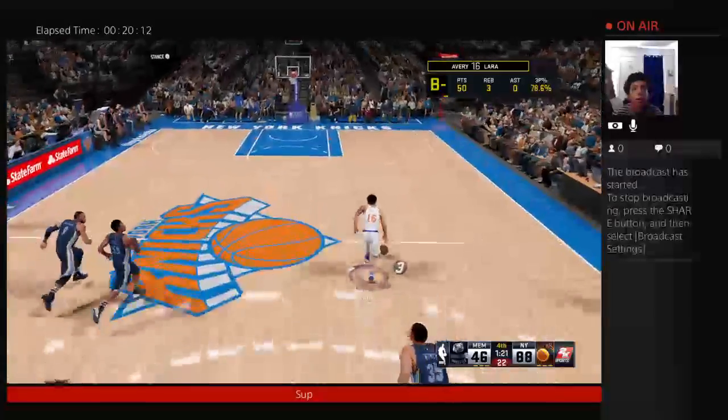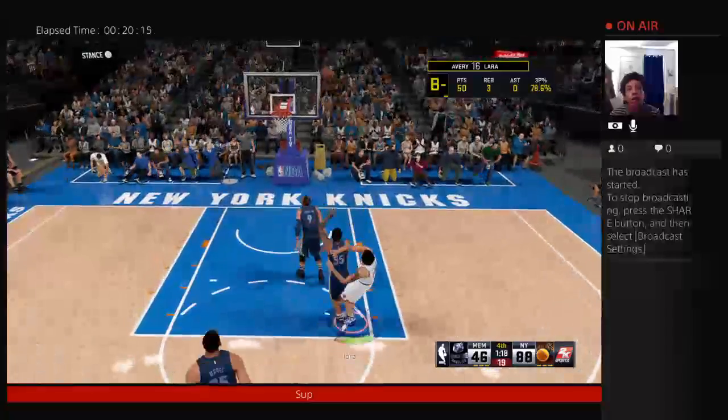The defense, you can see them exhaling. This right dunk now is for y'all. Fortunate that he didn't knock that one down.